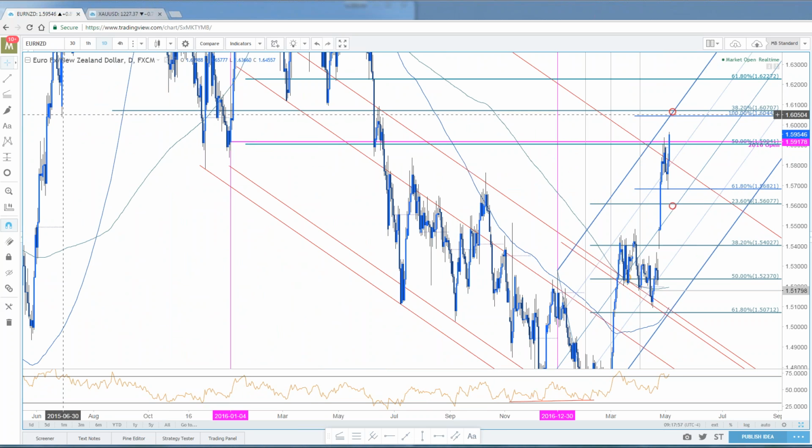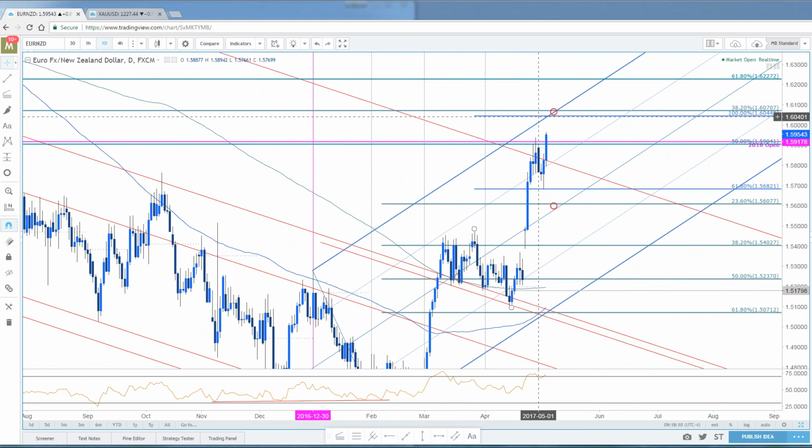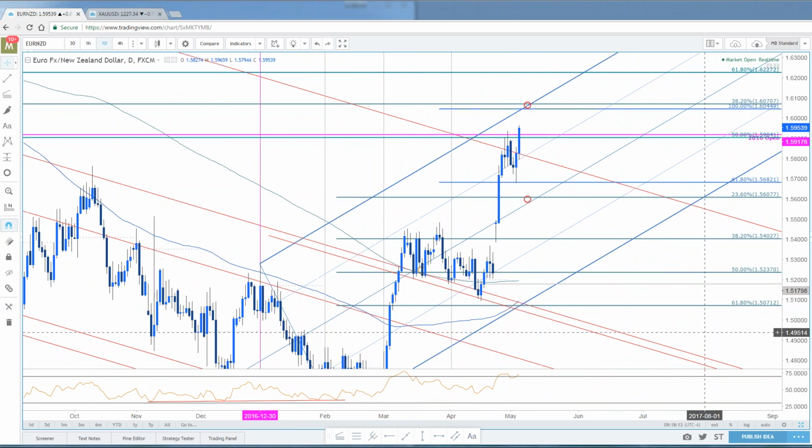Also look to the left there. You have those lows from June of last year and the 100% extension, which both converge at 160.45 or so. So the levels are pretty clean as far as the upside is concerned. Here's what the intraday chart looks like.